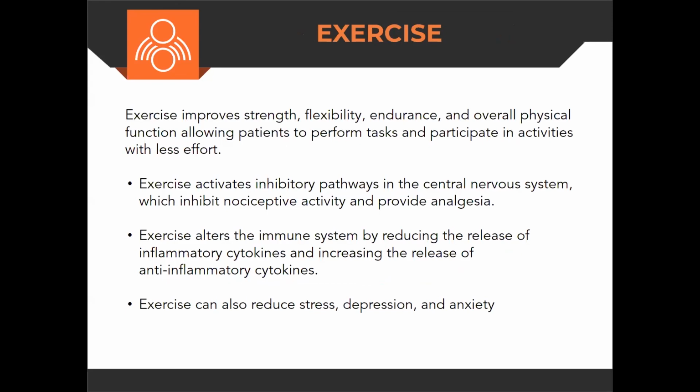And exercise. So we saw that cartoon earlier of the kidney wearing the headband, as cute as that was. Exercise improves strength, flexibility, endurance, and overall physical function, allowing patients or your loved ones to perform tasks and participate in activities with less effort. Again, provided they're in between procedures, not immediately after something like dialysis, it's good to have a routine set of exercises. Again, that promotes blood flow, circulation, and that's exactly what you need when it comes to dealing with the renal system and potential high blood pressure, especially diabetes too.